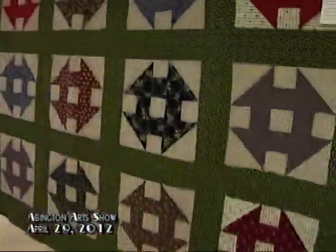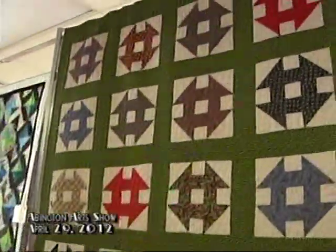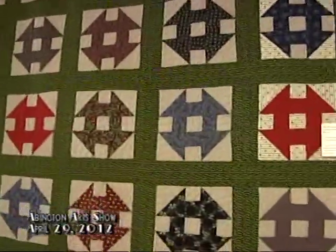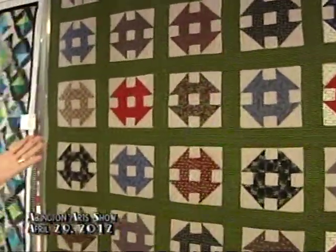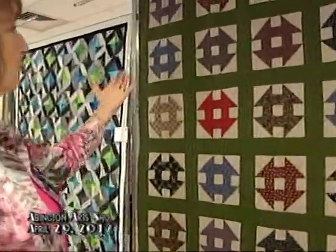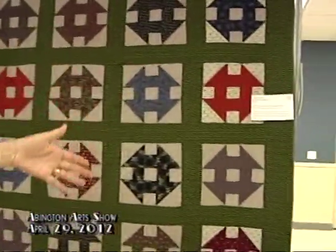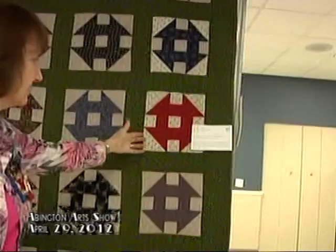This is an interesting one. This was Jill Lilly's also. She bought the top, it was unfinished, and she put the batting and the backing on and quilted it. And it's an antique top, so you can see the quilt maker got so far, ran out of the background fabric, and improvised by adding another fabric in these blocks.